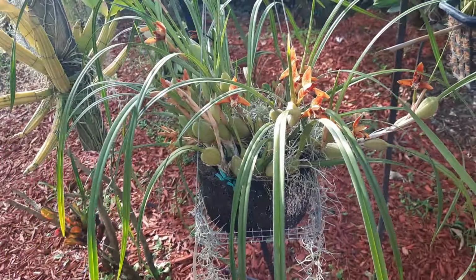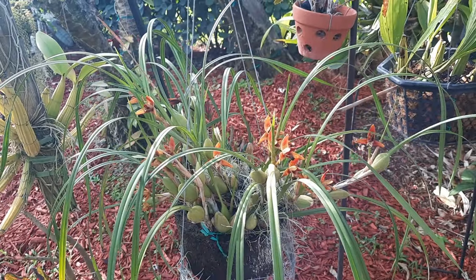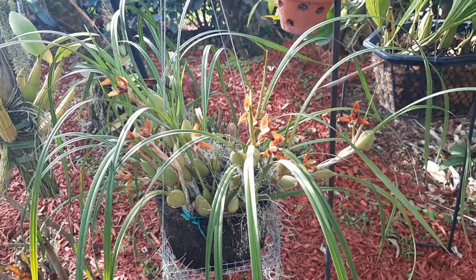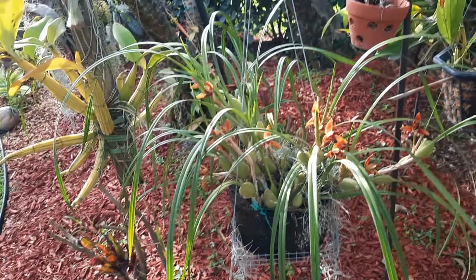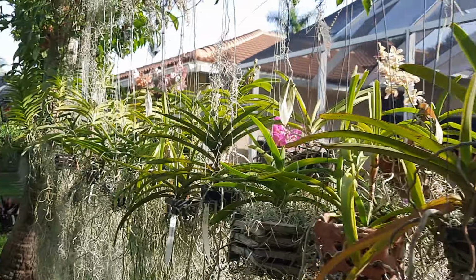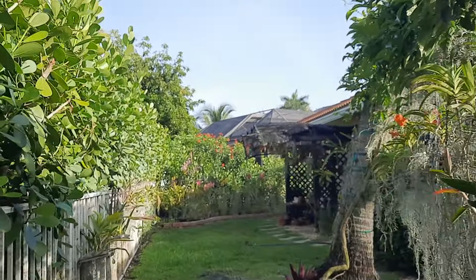That's my coconut orchid, Maxillaria tenuifolia. That's a mama plant. I have a couple more that are divisions from it. Love it, love it. Nothing else is blooming here, I don't think so. So we're gonna go check out what is blooming over there.